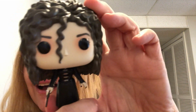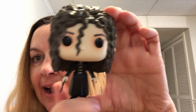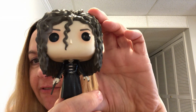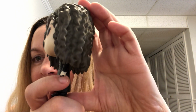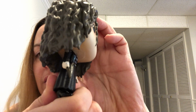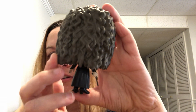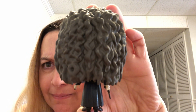So here we go. I love her hair, first off, and the whole one strand coming down across her face. That's very much how she was shown in the movie. Her outfit is definitely on point. Painted nails, black, which is amazing. Her wand. And then in the back, her hair is just like that. She kind of reminds me of Medusa a little bit.